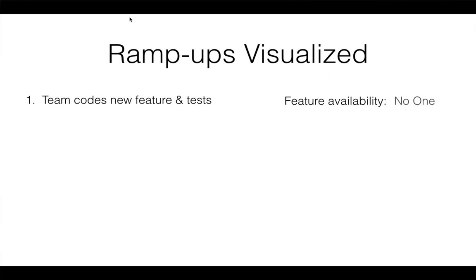So let me talk about how this works concretely. When we're implementing a new feature, initially the team codes the feature in the test. The feature at that point is available to no one. The next thing we usually do, and we did this a lot with the V2 website, is we'll dark launch into production, but we'll use a variety of mechanisms to hide it from the world. It could be as simple as a URL that nobody knows about, or it could be as fancy as a password-protected website that only team members can access. It really just depends on the nature of the feature.